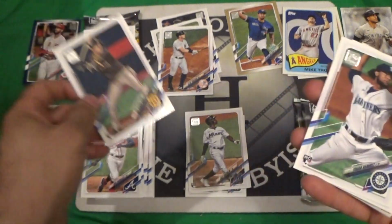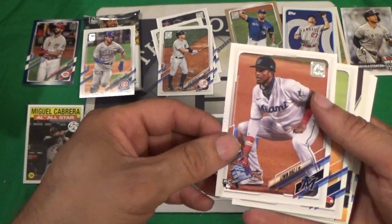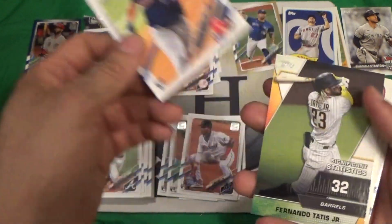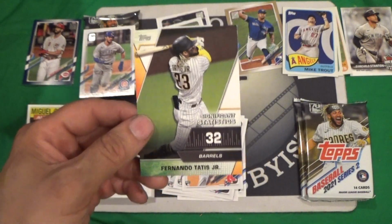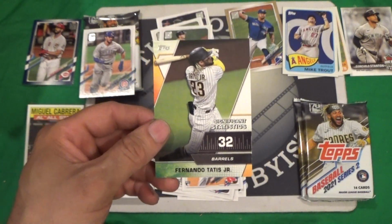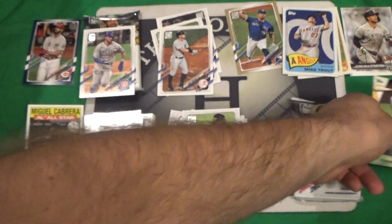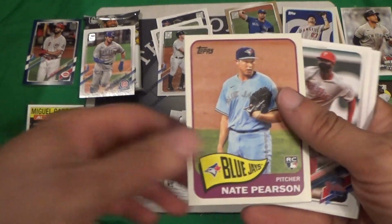Haikon Kim, rookie card. Johan Ramirez, rookie card. Levin Diaz, rookie card. This is the rookie pack. Jonathan Arubez, rookie card. Significant test statistics, Tatis! Sweet, it's a Tatis! Tatis, alright. I don't see going Nate Pearson, rookie card.